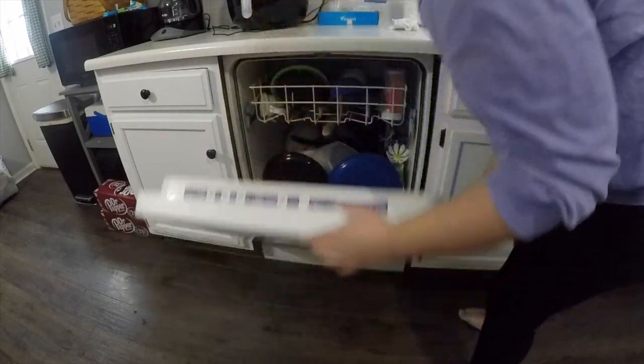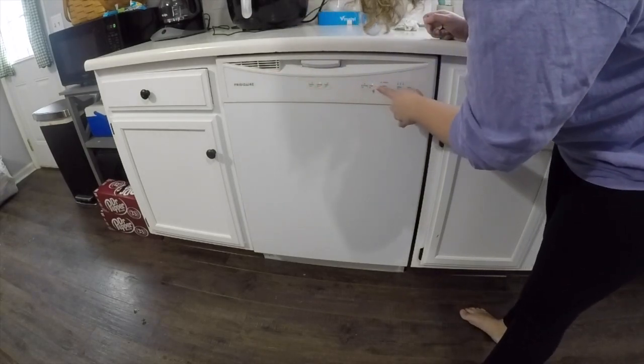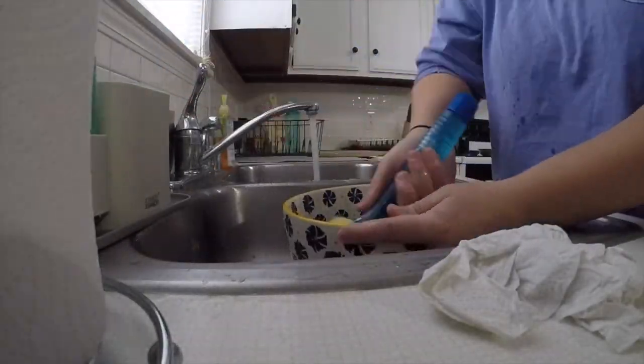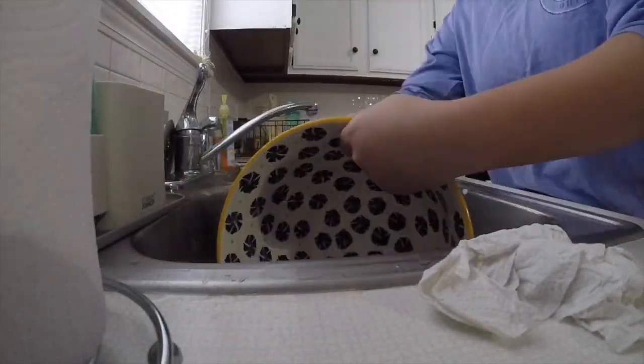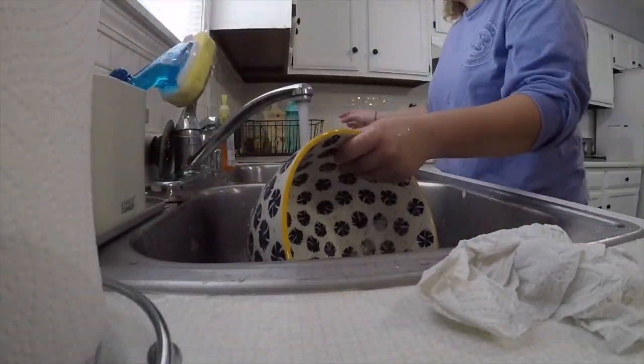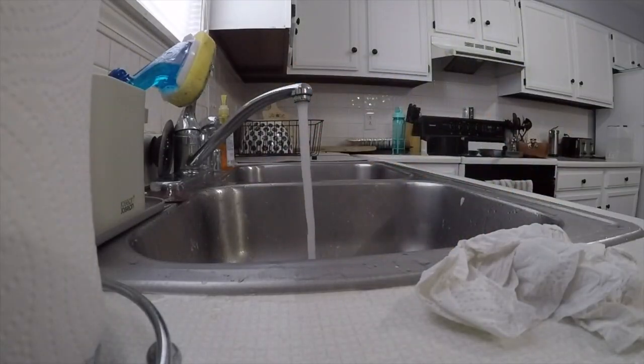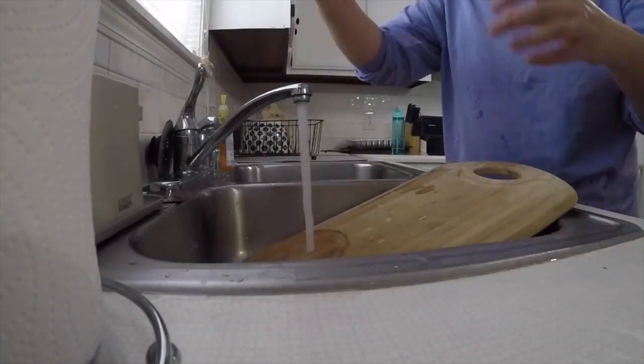Getting the dishwasher all loaded up, I like to go ahead and knock out any bigger dishes or just any dishes in general that did not fit into the dishwasher. Once that is done, then I like to give the sink a nice deep clean before moving on to wiping down the counters and sweeping the kitchen.